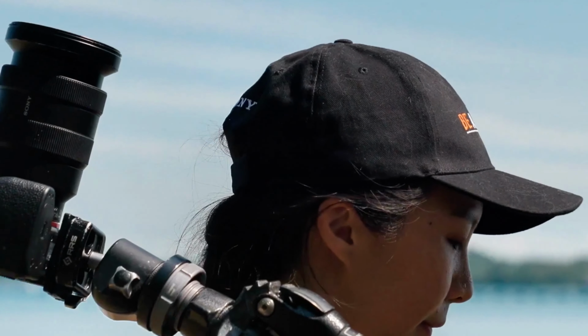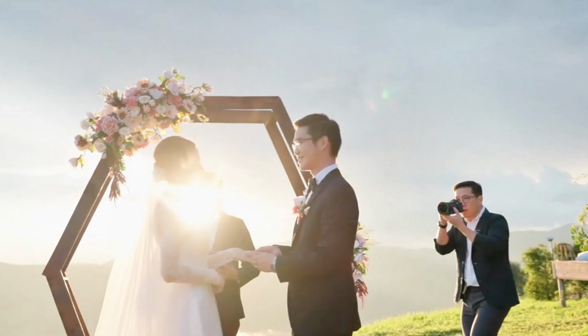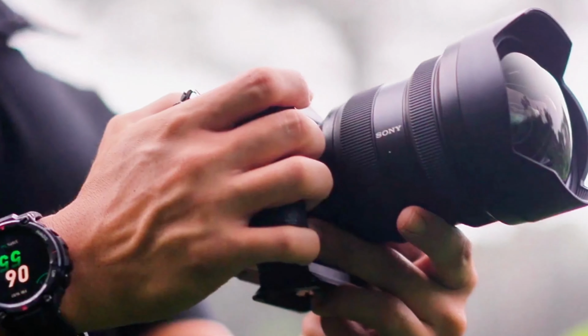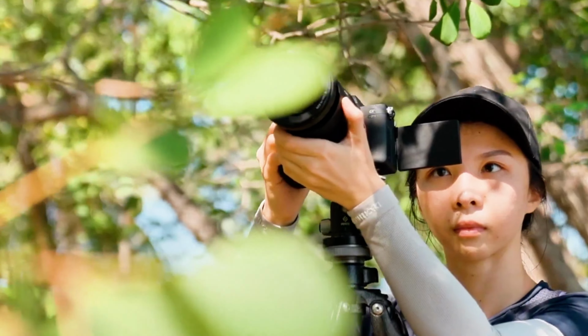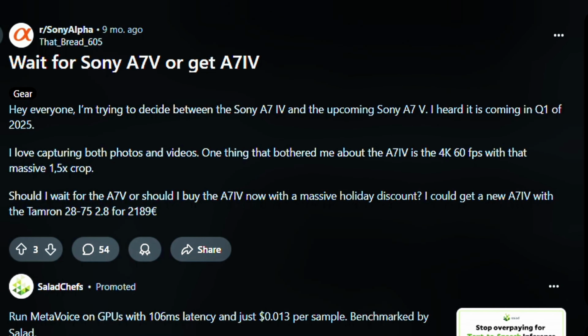A7 III users get a massive jump in capabilities, while A7 IV users get meaningful improvements in the areas that mattered most: video features and stabilization. The lens ecosystem compatibility means your investment in Sony glass continues to pay dividends. Here's the big question. Should you wait for the A7V or buy now?